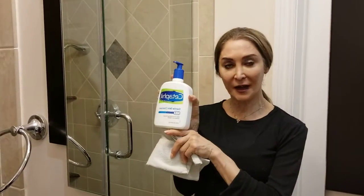All right, shall we see how this product works? Let's do it. So step 1, buy the product. Step 2, wash your face. Put a little soap there. I use something that does not have any chemicals. Put it right on your wash rag and begin to clean your face in circles. Finish cleaning your face, and then we're going to start with the procedure.